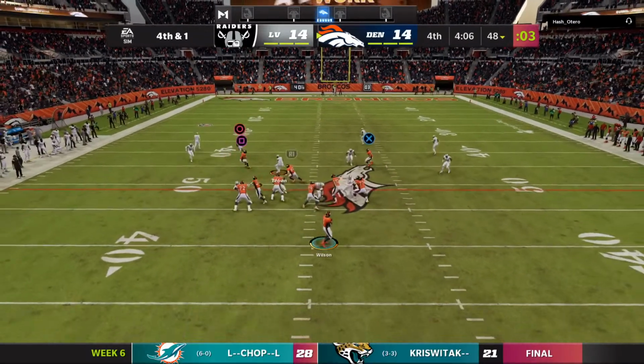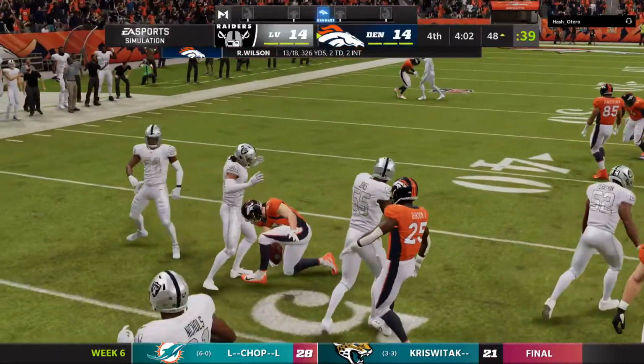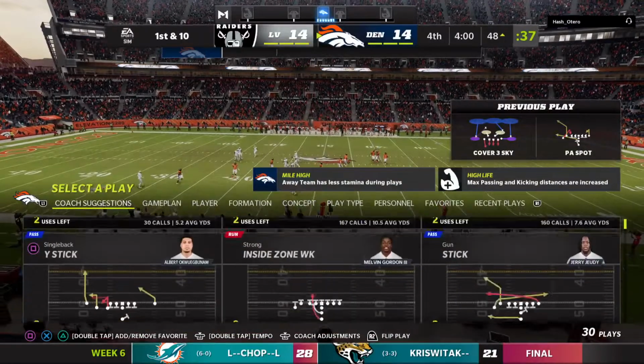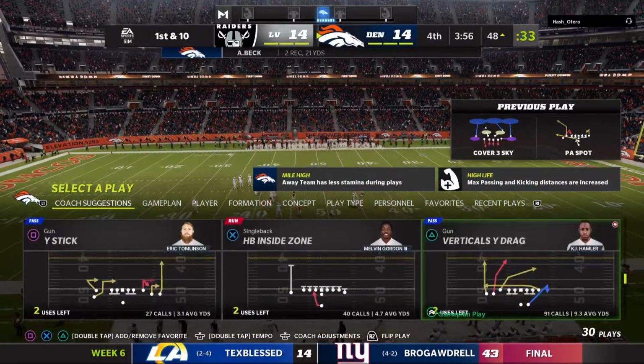They'll try and throw for it with Wilson. He finds his man, complete. That's back. And he's got enough for the first across midfield to the 48. And that's a big pickup of a first down.